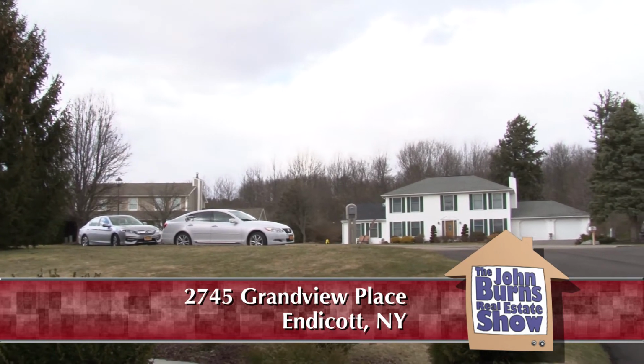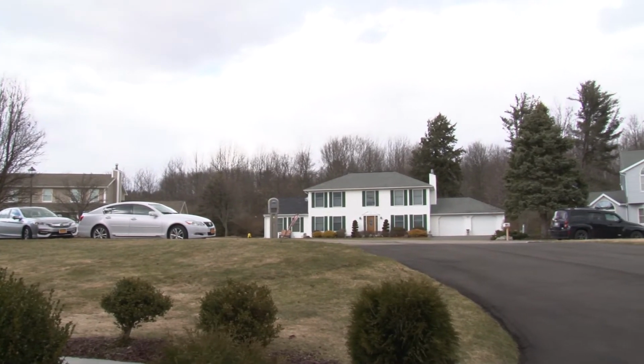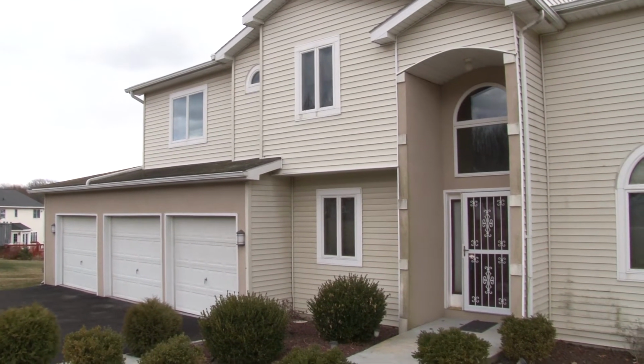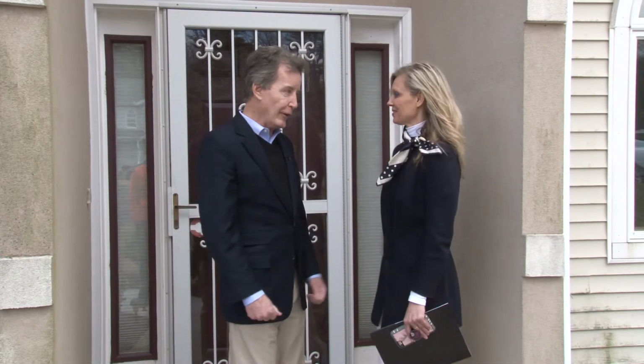If you have any kids that are going to learn how to ride a bike or something, not a lot of traffic here. This is a large contemporary home right off of Taft. We have a 3-car garage, a nice feng shui to the design of that garage, and this front walkway up to this entrance. Let's go in and take a look at this house.